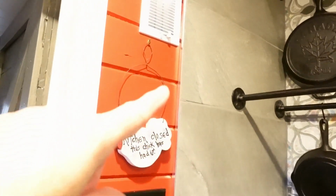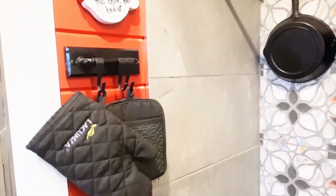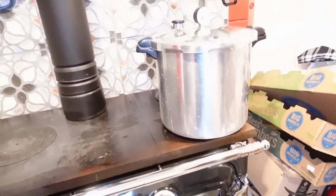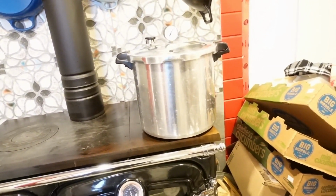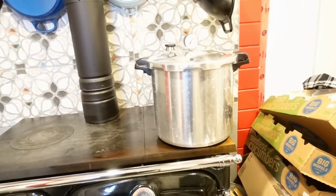I hate to drill into these tiles anymore. I mean, it was a lot of work doing that. But something that I could put my spoons and utensils on so they're not getting hot. Just not sure. But that's cooling down pretty quickly.